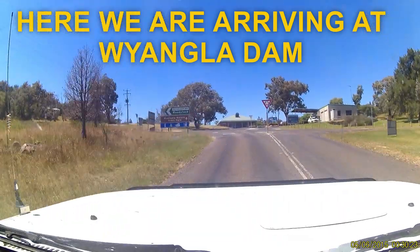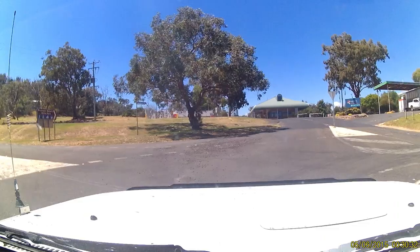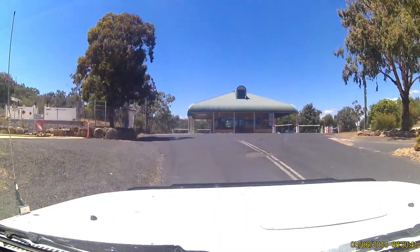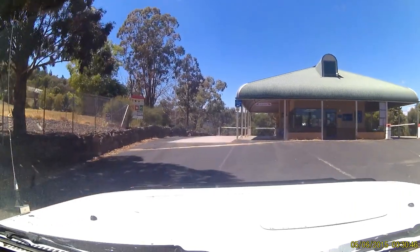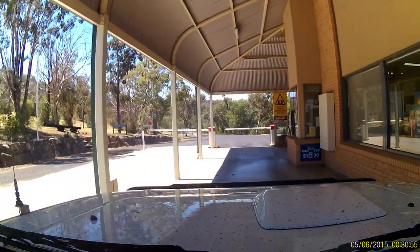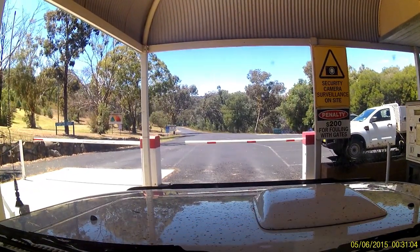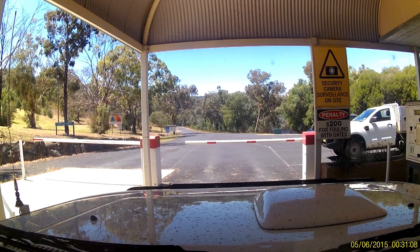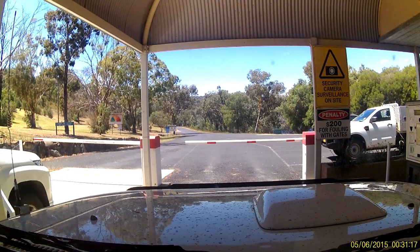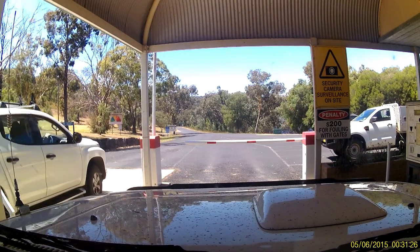I think I would stop that way. Yeah, okay, we'll go straight ahead and see what the story is here. Wyangala Dam wall. And it's a charge to get in. Yeah, we just want to go and have a look, right?